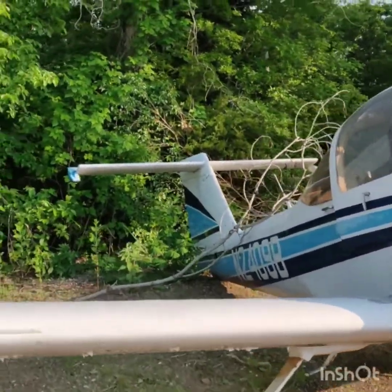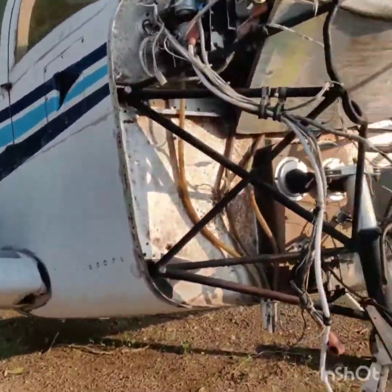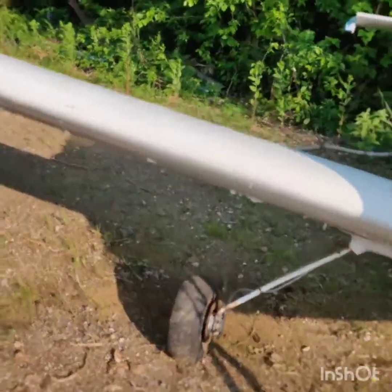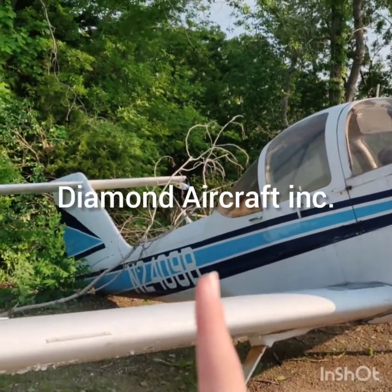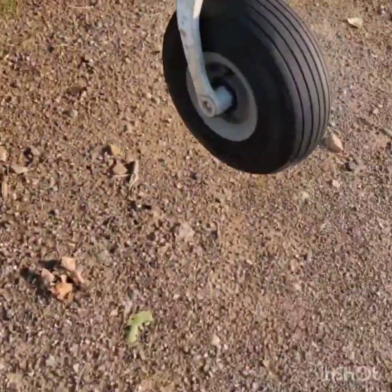All right, everybody. So we have an old plane. It's some sort of T-tail aircraft. I'm not sure what it is, but its engine is not there anymore. The name of the plane is right there. So yeah, because I don't know what it is.